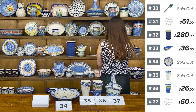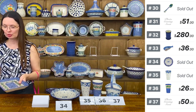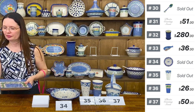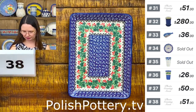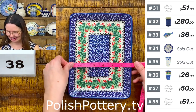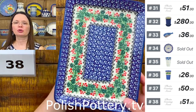Next is a great size for sandwich and maybe soup on the side, platter. $51, only 4 available. They are 9 inches long, actually 9 and a half to be exact, 7 inches wide, 1 inch tall, Blooming Rowan pattern.